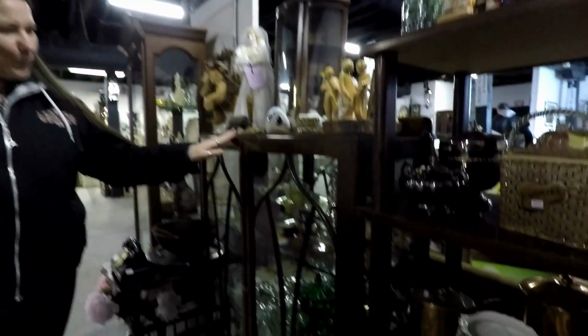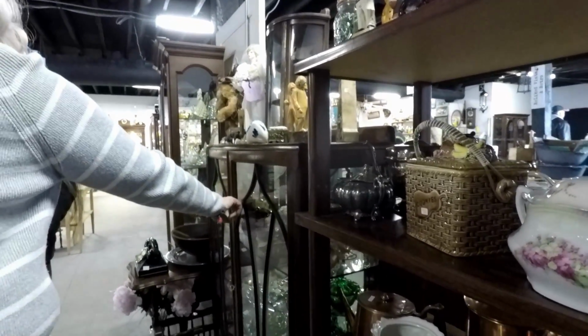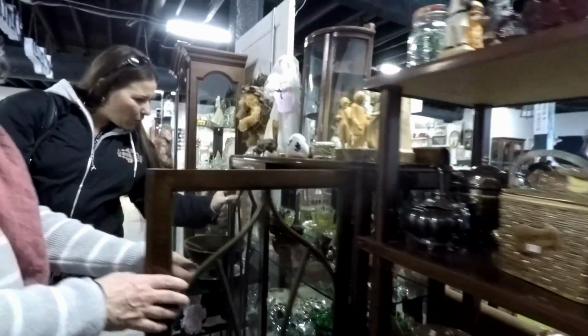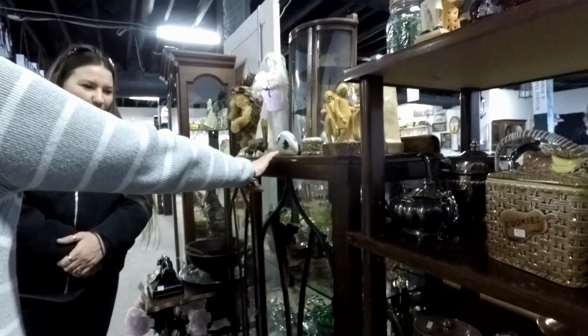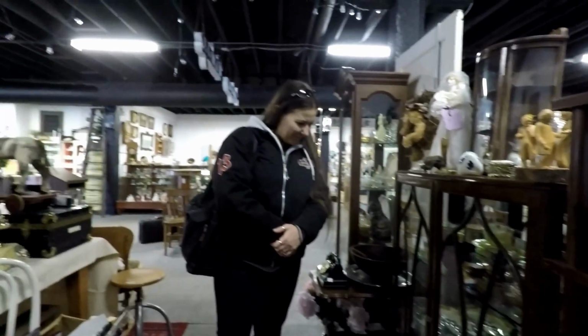This cabinet's so nice. It's beautiful because each of these is individually cut, so it's like a piece of stained glass. It's not just a solid piece of glass. Wow, that's lovely. That's even more expensive when it breaks.